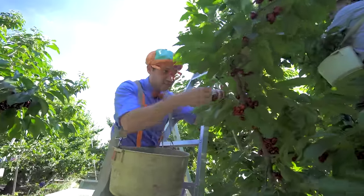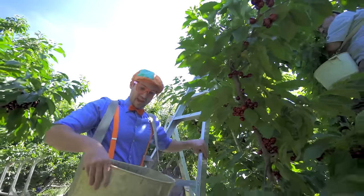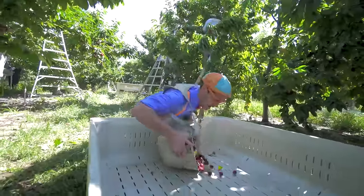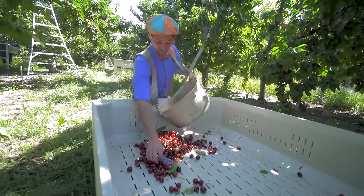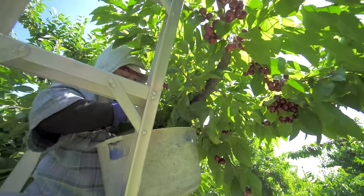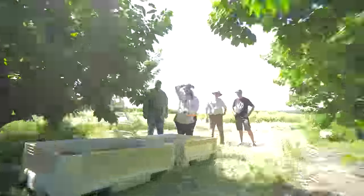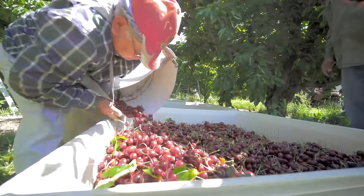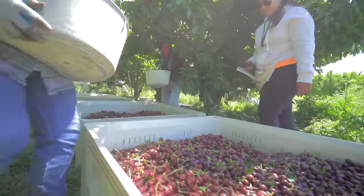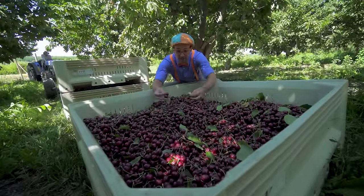Okay. First thing you need to do is pull the cherries off of the tree. And then you put them in the bucket right here. And when the bucket is really full, like this, then we go to the bin and pour out the cherries. Whoa, there we go. Look at all those cherries. Look at all of these cherries!